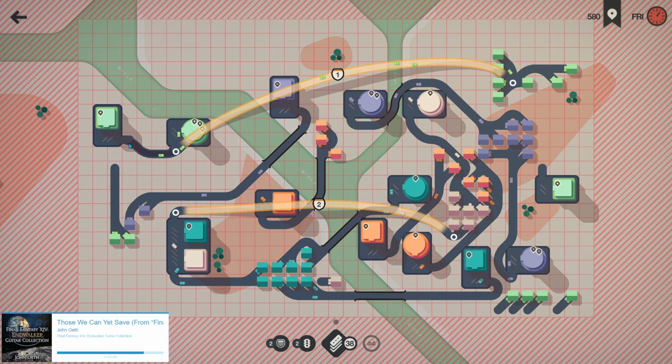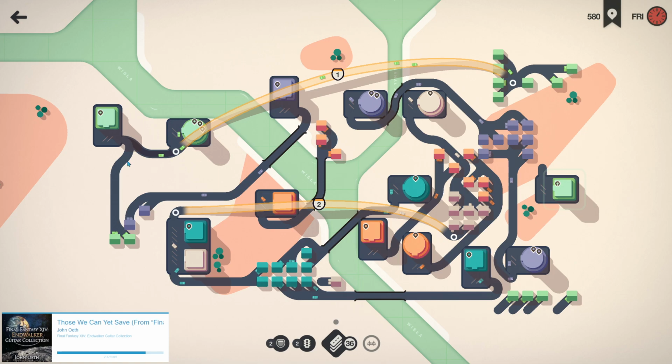Tally. The tally is basically a Goo Glove emote. That's true. That's a true fact.